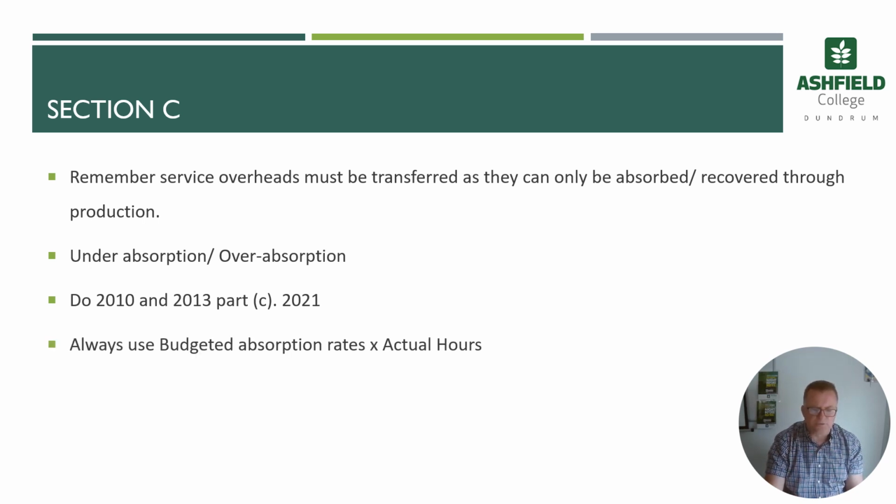Having a look, always use the budgeted absorption rates by the actual hours. That applies to part C of that particular mixed question. We have under and over absorption. We have a budgeted set of figures and an actual set of figures. Remember, the budgeted figures multiplied by the actual hours are the overheads calculation method that we use there. That's the only way you can mess up that question.